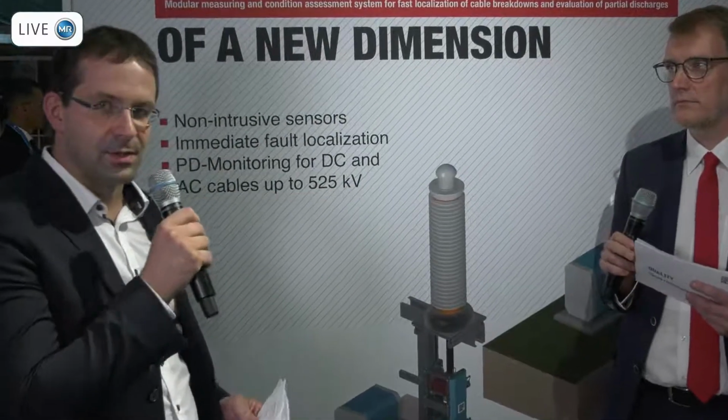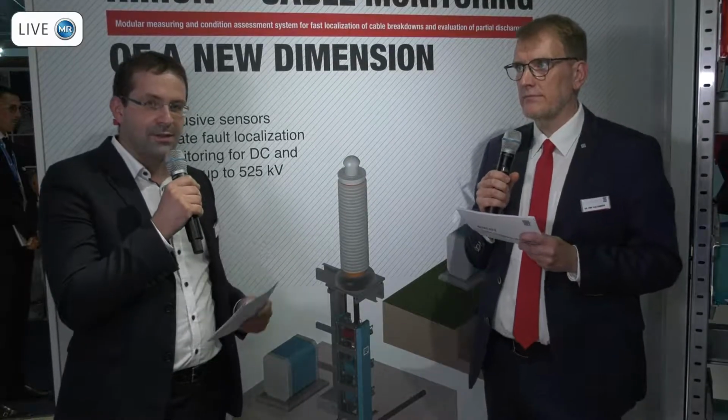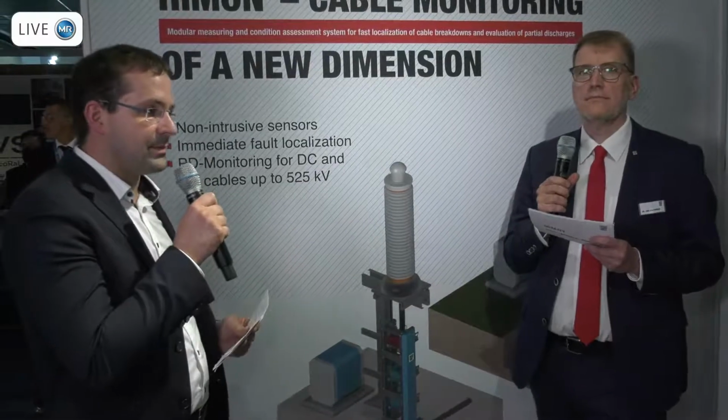So to start with, we can say the first field test already started about 5 years ago, using the method of TDR, time domain reflectometry. That means there is a long experience in the method itself. We used at the beginning voltage dividers for decoupling, and we learned that the interfaces are very difficult concerning the decoupling. Therefore, we developed the red Hymon.